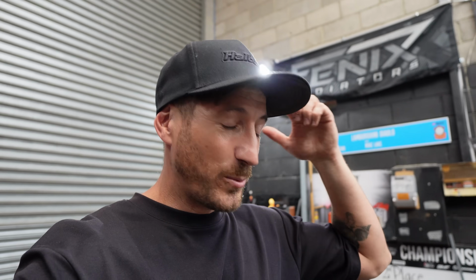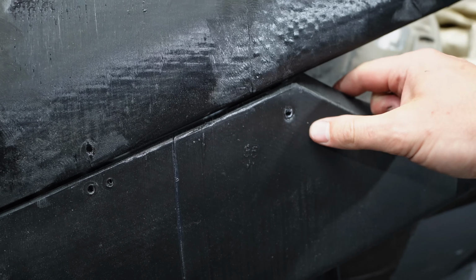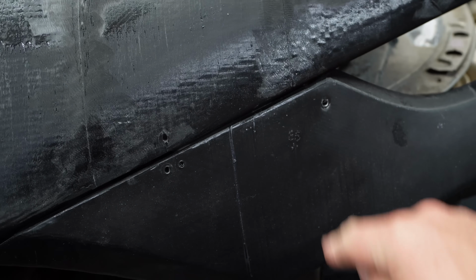So this clip right now you're seeing, we actually waited overnight so that we could go ahead and take these screws out of the bumper and the body panels, because the panel bond has now dried. Look at that, nice and solid. I love the panel bond.